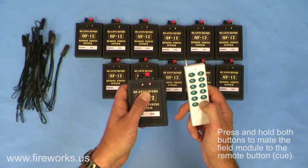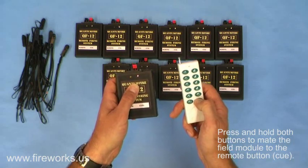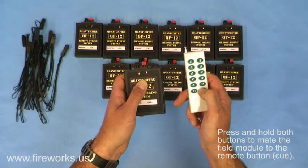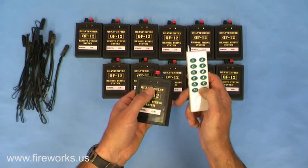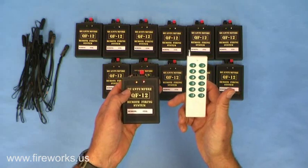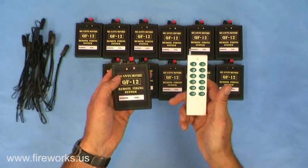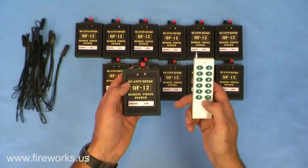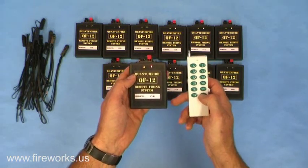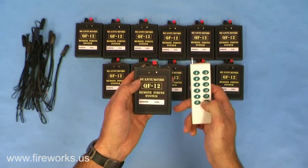So right now I'm holding the button in on the field module, and I'm holding the button on the remote that I want to program it to. Then I simply release the button on the field module, and I release the button on the remote. Now this field module is programmed to this remote button, and you can test it and confirm that it actually is programmed properly by pressing the button that you just programmed it to.